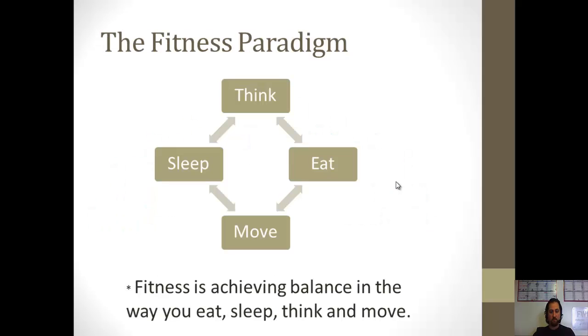All right. And to do that, we need to kind of set our minds in this paradigm. So there's really four components of the fitness paradigm that we say for the challenges. We want to improve the way we eat, sleep, think, and move. Okay? And each one is just as vital as the other. All right, sleeping 8 hours a day, exercising regularly, eating good, clean foods, and then, of course, the think component. All right, and we'll delve into each one of those a little more specifically as we go on here.